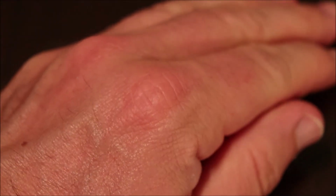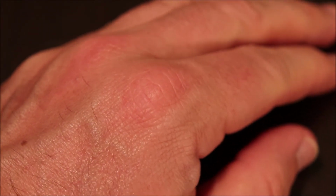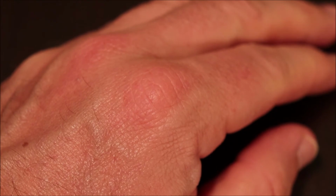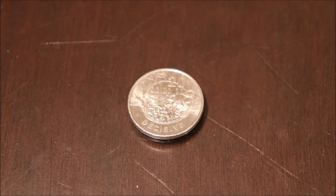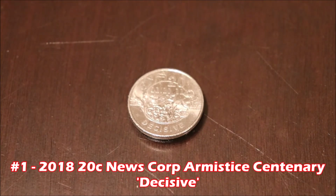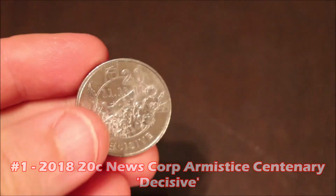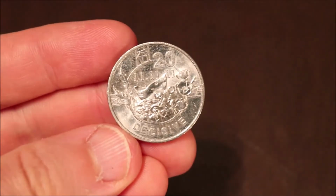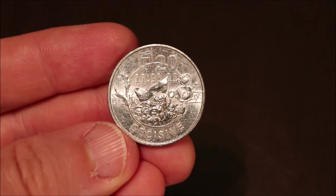And now for the top coin of the week. What's this one going to be? We've been very lucky in previous weeks. A common theme, a common collection. Let's add to it. It's the 2018 Armistice Centenary, and this is the decisive. So we were missing 3, now we're down to 2, because this one's really great. Look at this coin. Look at the detail in this coin.